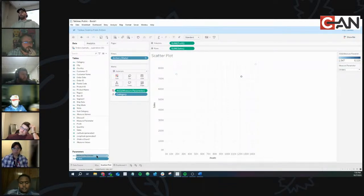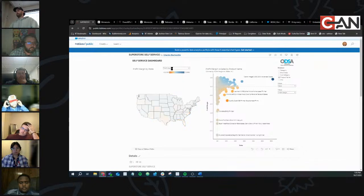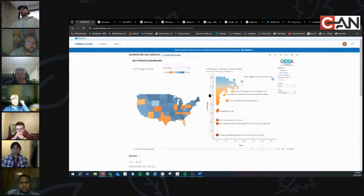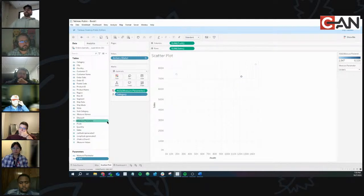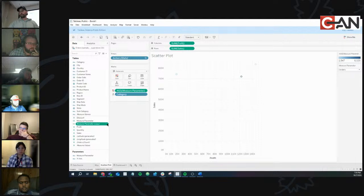Now, we created our measure parameter calculated field, but we don't want what we change in our measure parameter, right? This is changing that calculated field right here. These are going to be two new calculated fields. So each parameter will have a corresponding calculated field. What I think the easiest way is, I'm a huge fan of copying and pasting whenever I can. Let's go ahead and duplicate this measure parameter calculated field, this bad boy. Duplicate it. And then let's go ahead and edit it.